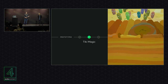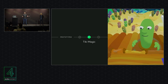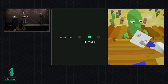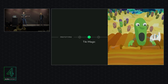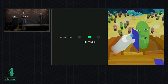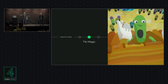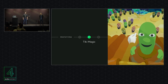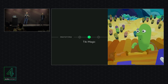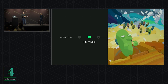The next prototype here is Tiki Magic. This was a prototype that put the person playing on a big stage overlooking these pickle people, and they are a magician performing a variety of magical acts for them. There were two key focuses on this prototype. One that you're seeing here was we wanted to delve even deeper into character interaction. So Pickle Man here would follow your hand, look at you if you were staying still, and we would provide the person these cards that they could then palm with the trigger. And right away, we all latched onto this. This felt magical, and we knew we wanted to carry this over to First Contact.